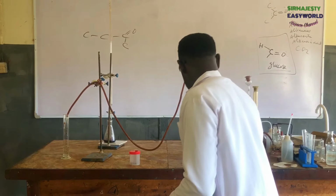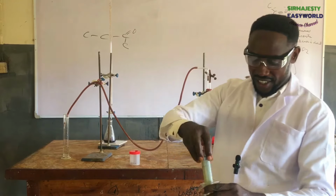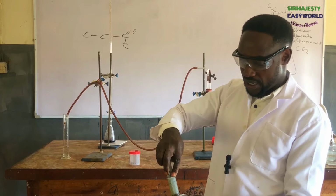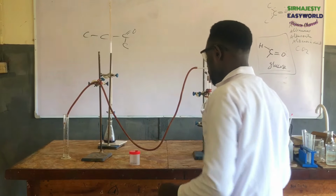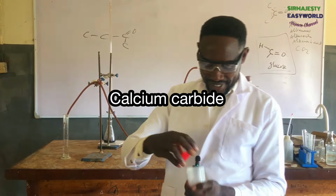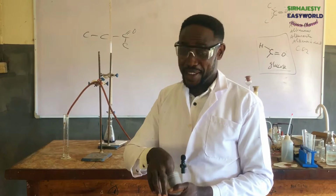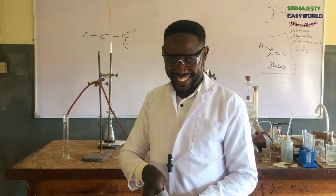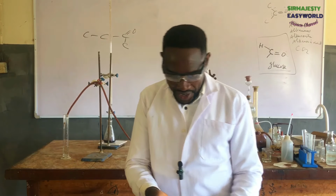So what goes first? Inside here is KMnO4. Here is my concentrated HCl, which will generate the chlorine gas. And over here is my calcium carbide. Another precaution, since I'm afraid of this reaction, is that I'll use a very small amount to know what will actually happen.